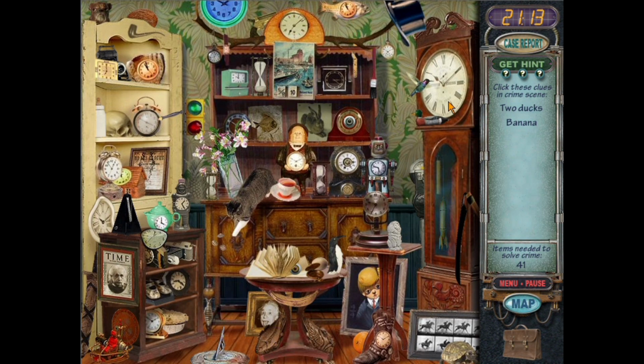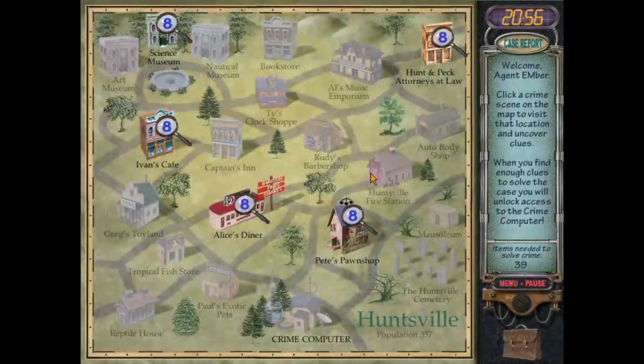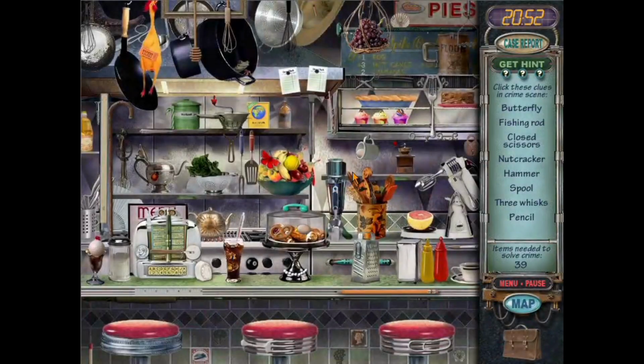So as you can see, I am right next to that other duck, but I think I am moving my recording software here, so that's why I can't quite see that other duck. But my mouse was right next to it. Oh goodness, there we go, I did find it. So we found everything here. Let's move on to Alice's Diner.